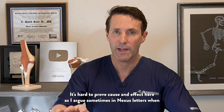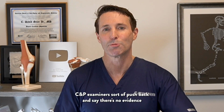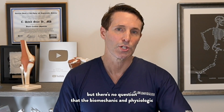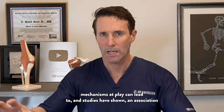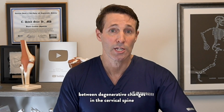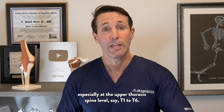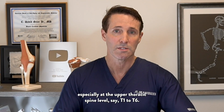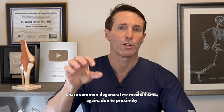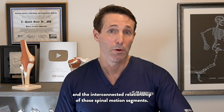It's hard to prove cause and effect here, as I argue sometimes in Nexus letters when C&P examiners push back and say there's no evidence that the cervical spine can cause thoracic spine problems. But there's no question that the biomechanical and physiologic mechanisms at play can lead to, and studies have shown, an association between degenerative changes in the cervical spine and degenerative changes in the thoracic spine, especially at the upper thoracic spine levels, say T1 to T6. Researchers think those regions share common degenerative mechanisms, due to proximity and the interconnected relationship of those spinal motion segments.